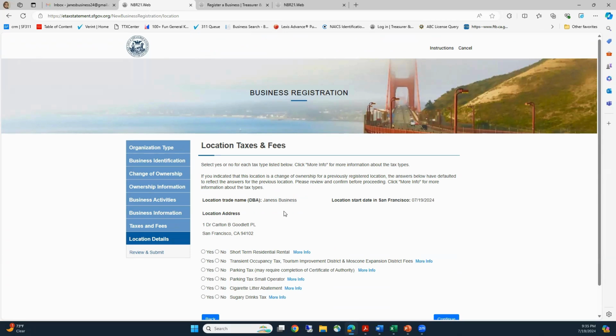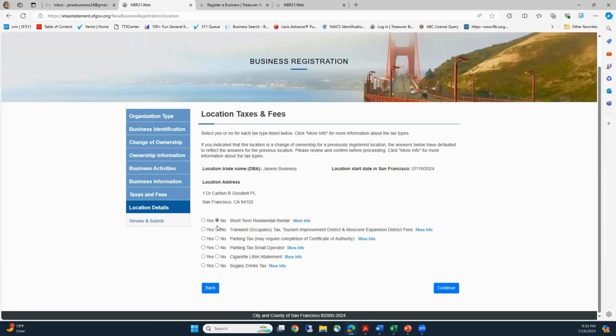Location taxes and fees. Select any taxes and fees that apply to this location. Select yes or no for each tax type listed. Click on More Info for more information about tax type.